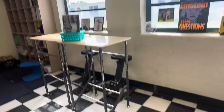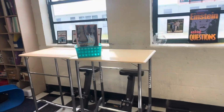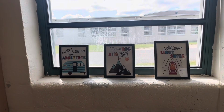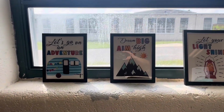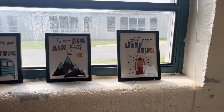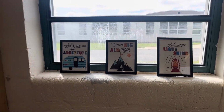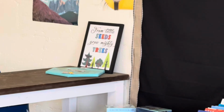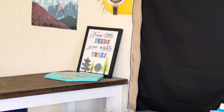All right, there's my other 2 standing desks. And I put my little posters, let's go on an adventure, dream big, aim high, and let your light shine right here. I put the other one over here, from Little Seeds Grow Mighty Trees.